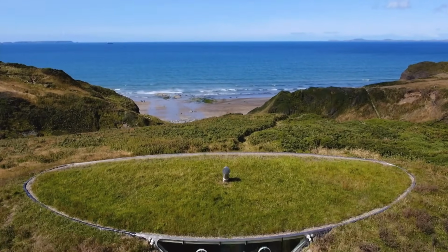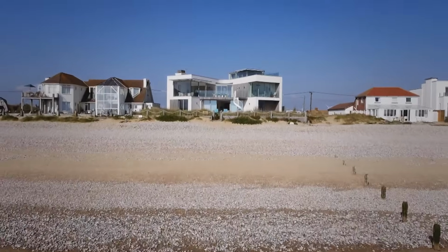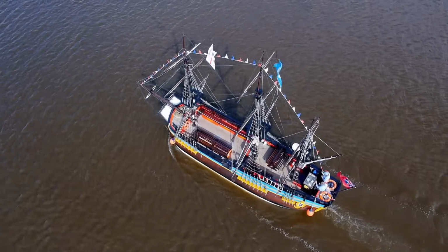Last summer, I had a unique opportunity to explore some of Britain's best seaside homes. But that journey was just a drop in the ocean when it comes to the amazing properties and awe-inspiring locations that we have on these islands.